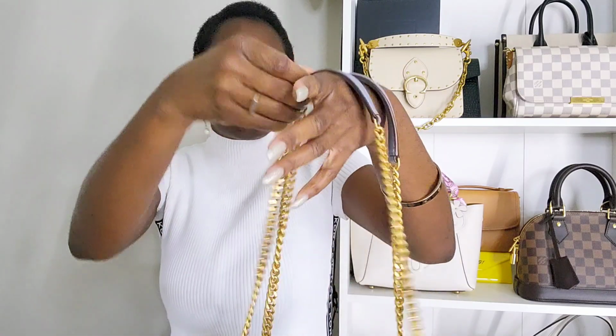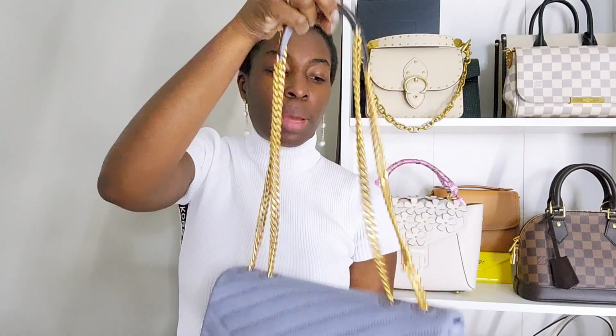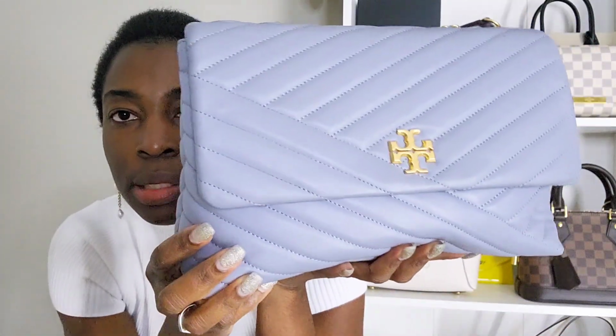You can use it crossbody as well. To be honest, I never do. I just use it as a shoulder bag, and that's probably because I use it mostly for work. But I do love the chevron detail on there. Again, I love the color. I've had it for about 2 years now and the stitches are still in place.